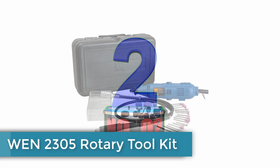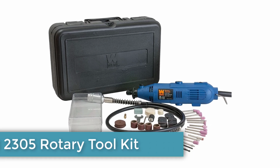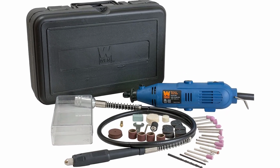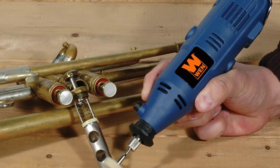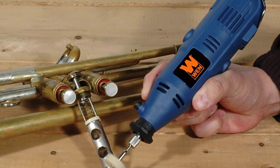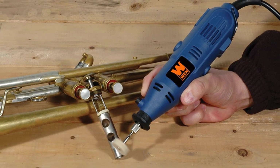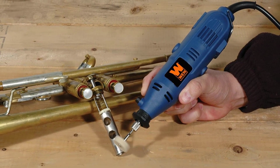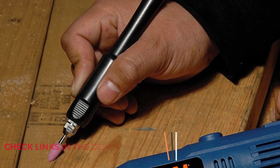Number 2. VonHaus Rotary Tool Kit. Who says you have to spend an arm and a leg to get something that does the job? The VonHaus is the exception to that old saying. Its rave reviews prove it to be one of the best rotary tools for the money. With everything a rotary tool can do, you are going to want all of these gadgets in your kit. The basic rotary tool has variable speed settings and can go anywhere from 8,000 to 30,000 RPM.